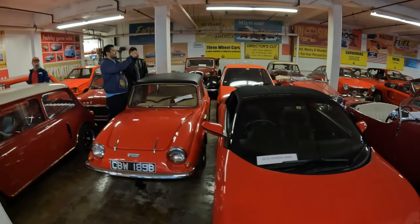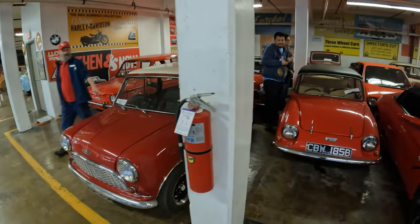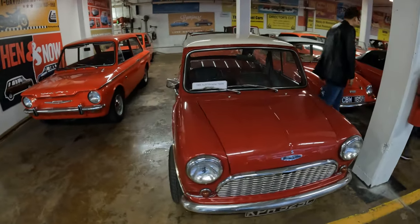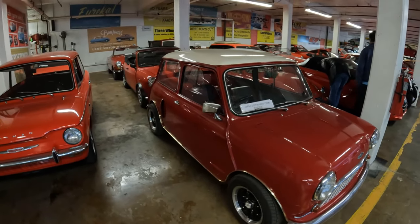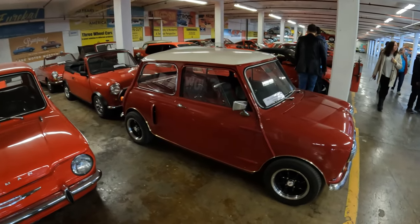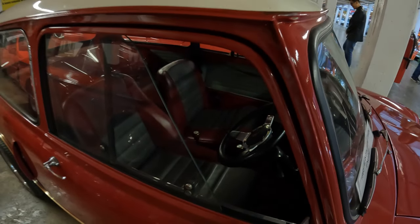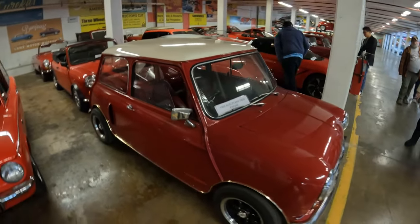This little Mini Cooper has two engines, an engine in the front and an engine in the back. It's got two shifters too, which I can't figure out. How are you supposed to shift two shifters?